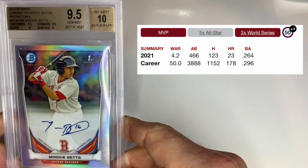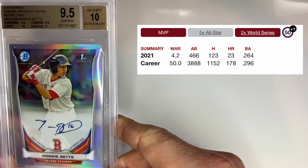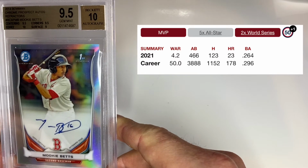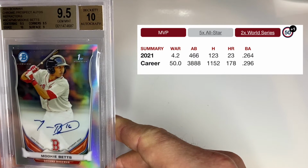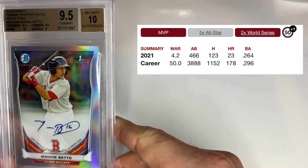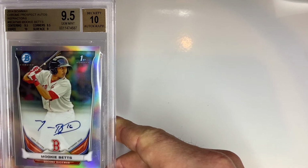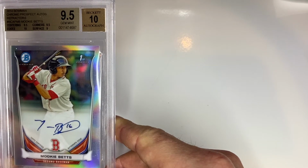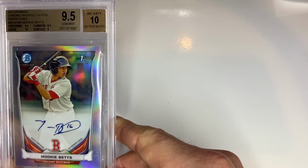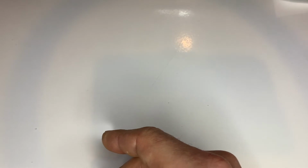This one set me back a little bit. I was actually pretty happy to get a refractor, not just a base auto. This one cost me $3,000. But with a WAR of 50 already, I really think Mookie is headed to the Hall, and I'm glad he had a bit of a softer season because it enabled me to get his cards at a better price. I've wanted a Mookie Betts Colorado rookie for some time, and as the market peaked out in February and March, it was just really unapproachable. So I'm super happy with that card.